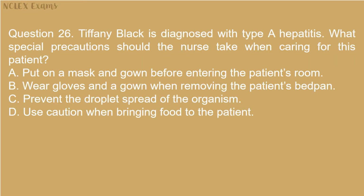Question 26. Tiffany Black is diagnosed with type A hepatitis. What special precautions should the nurse take when caring for this patient? A. Put on a mask and gown before entering the patient's room. B. Wear gloves and a gown when removing the patient's bedpan. C. Prevent the droplet spread of the organism. D. Use caution when bringing food to the patient.